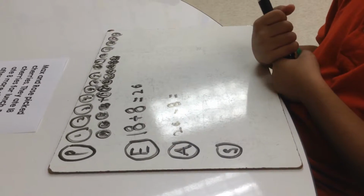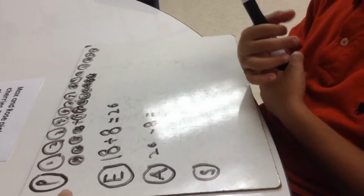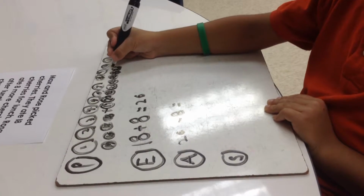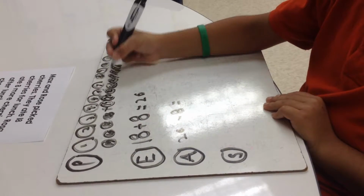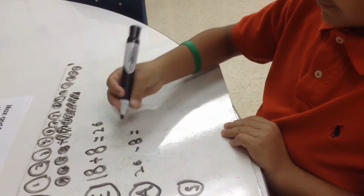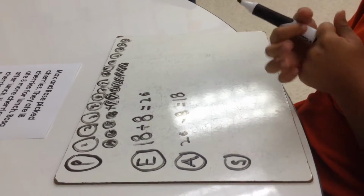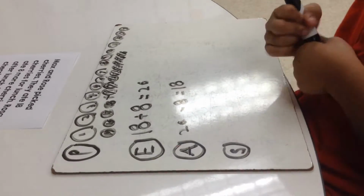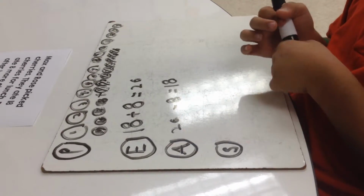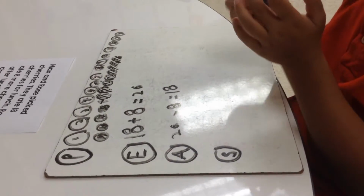18. Let's see if you get 18. Let's try it. You can actually use your same picture up here. So you're going to take 26, take away 8. Did it come out to 18, right? So that's how you can prove your thinking, because you know that you started out with 18. You ended up with 26, but you took away the same amount that you added, and you got to the 18 again. So you know for sure that it's correct now.